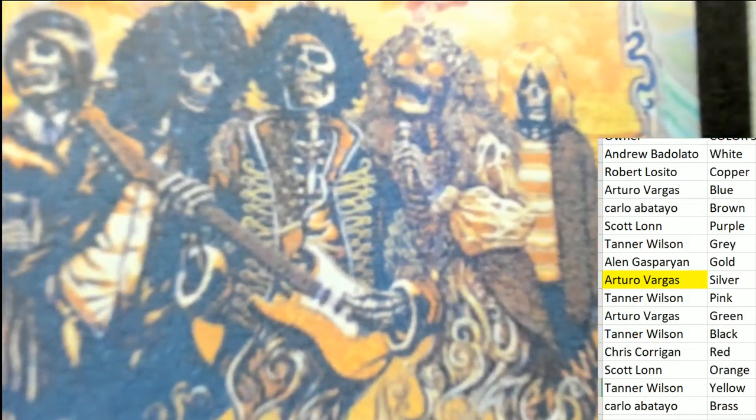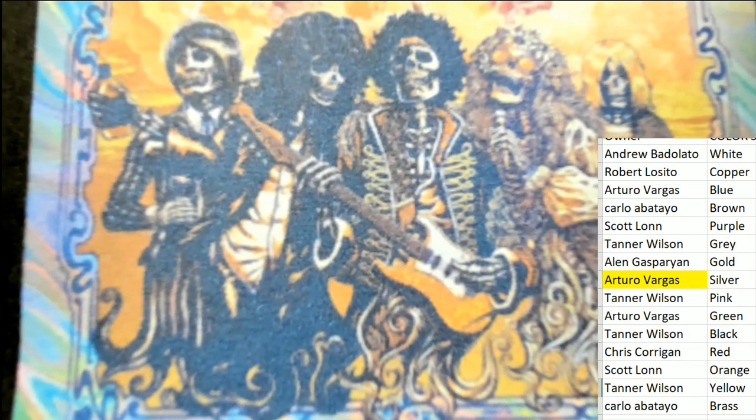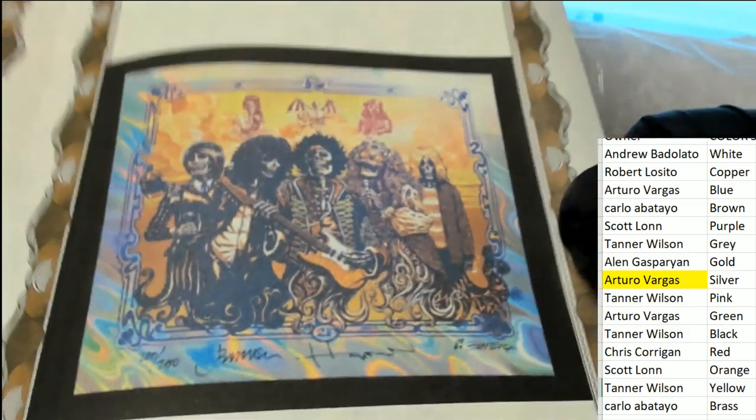Jimi Hendrix. All kinds of famous artists. And a kind of a rock and roll theme. Signed by all three.